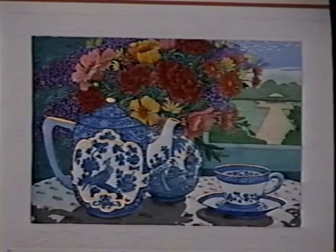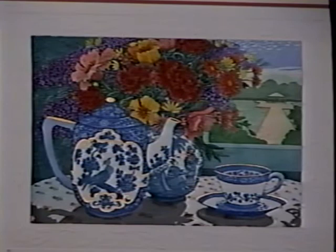And I've drawn all the flowers from other arrangements. And then essentially I've created the design from all the different studies that I've made. The landscape in the background too is another study. So I didn't actually arrange the still life with these pieces and these flowers and draw the whole thing. I've really drawn details of it and then composed them together into the picture.